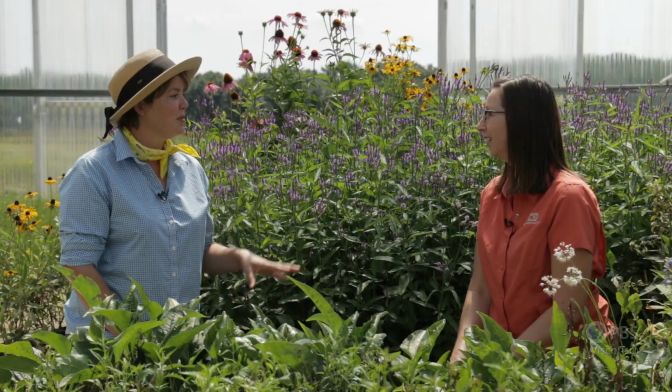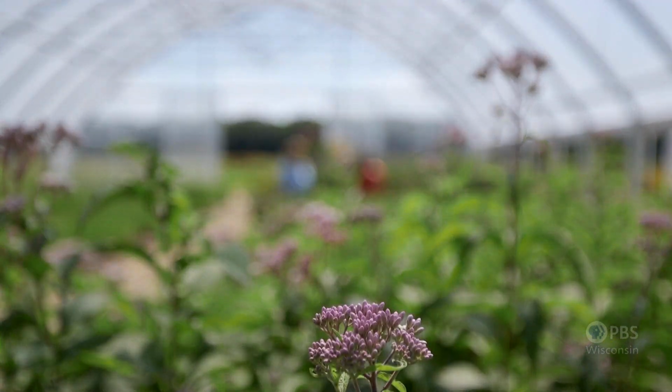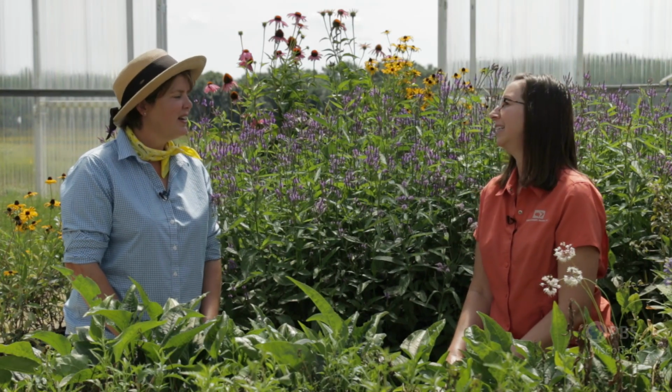What are some other common plants that we might see driving through Wisconsin? Oh, black-eyed Susan is one that most people would be familiar with. Milkweed is one. Of course, that's big right now. Everyone loves the milkweed. And that's the monarchs, is that why? That's the monarch host plant. Yep, so that's a common one that people will know.